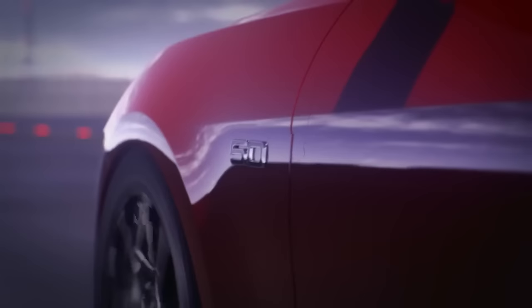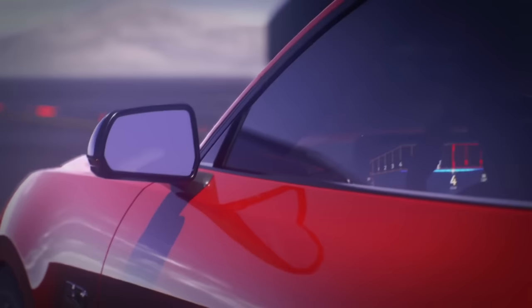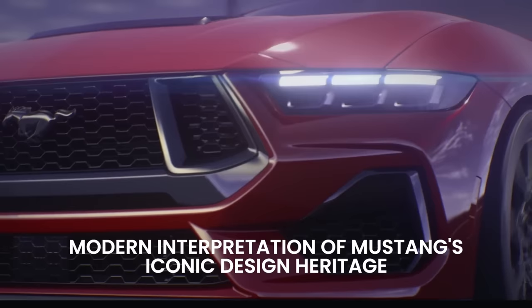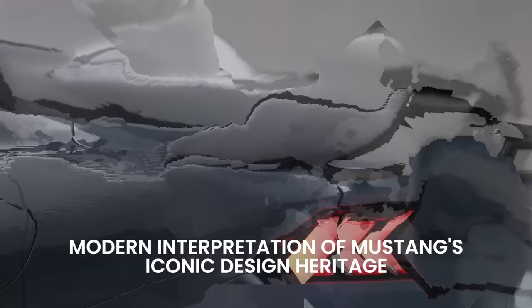This is the case with Chevrolet Camaro and Dodge Challenger. We can assume when you have iconic cars like these and when you upgrade for a new generation, they tend not to deviate much from the original look. As Ford says, the 7th Gen Mustang is a modern interpretation of Mustang's iconic design heritage. Seems like that's the way forward.